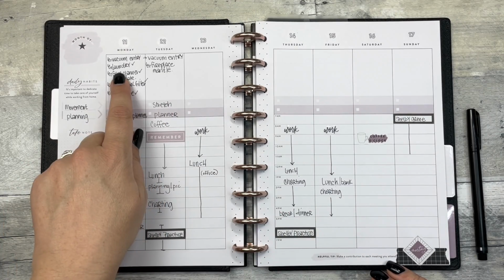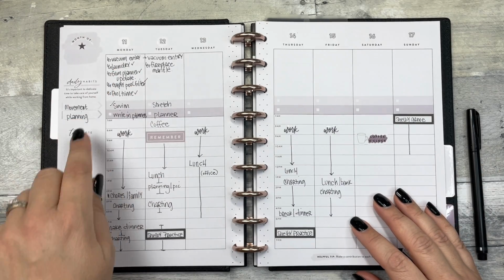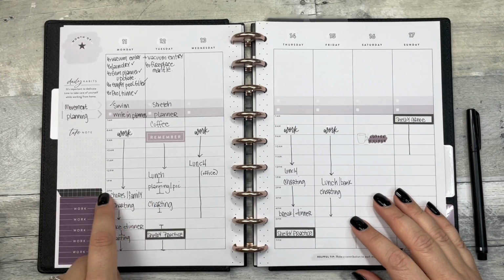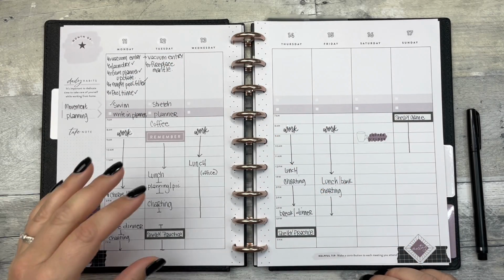Do I have laundry on here? Yeah, isn't a bigger picture item. It's something that has to get done. So I kind of filled it in. And then when I have time, I make time. Chores and family time. This is where some of this stuff on this list got done. So that's what I mean by time blocking.